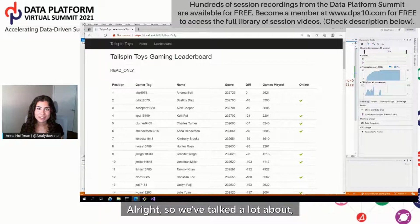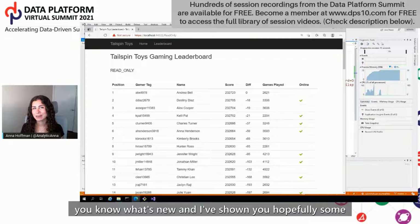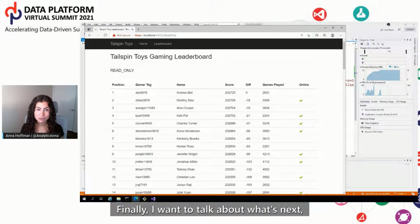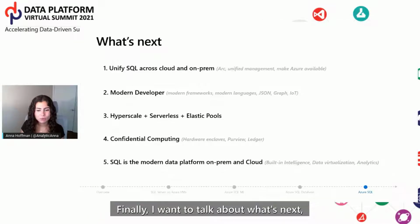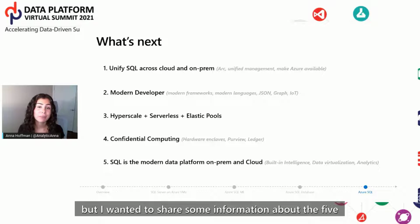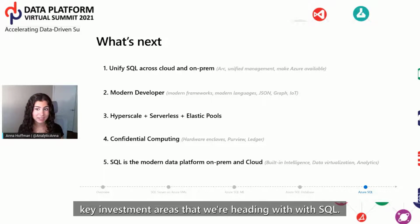All right, so we've talked a lot about what's new, and I've shown you hopefully some things you haven't seen before and excited you about what's new. Now, finally, I want to talk about what's next. Of course, I can't share everything about what's next, but I wanted to share some information about the 5 key investment areas that we're heading with SQL.